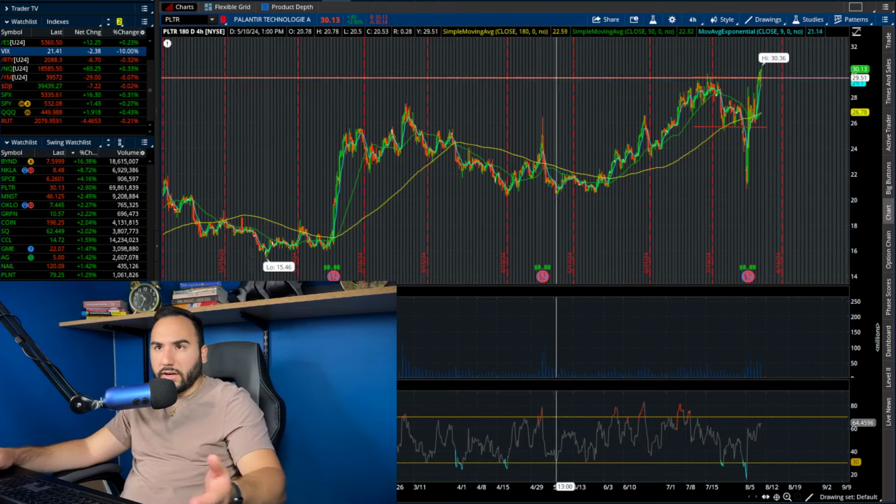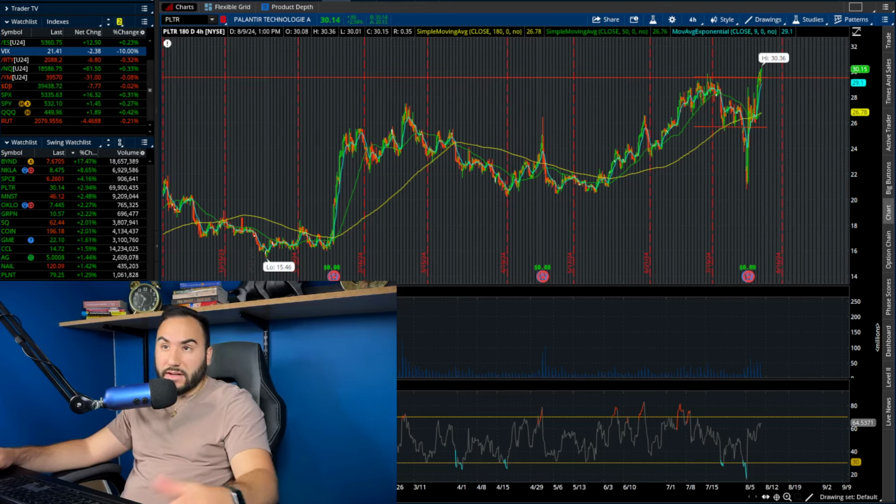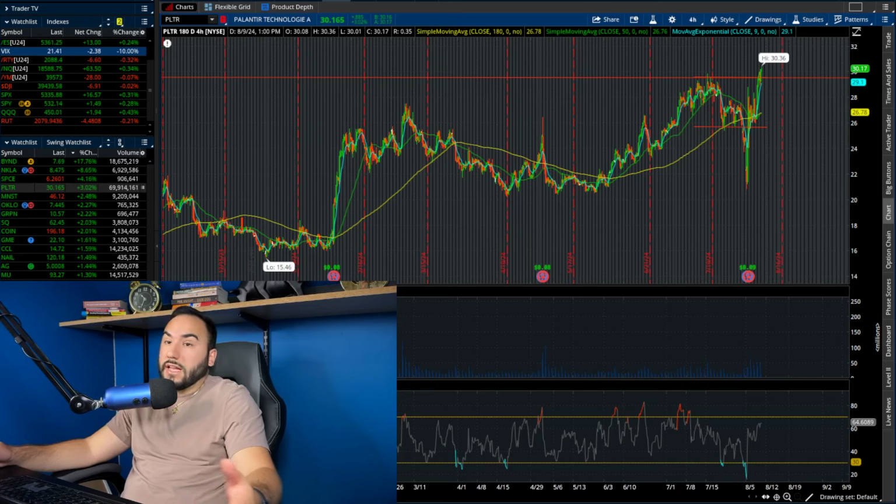It looks like the markets are slowly bouncing back. The VIX is coming back to reality, down 10% on the day. And we do have a lot of other movers on my watch list. It looks like we do have big tech slightly bouncing back today. We have Apple up a good chunk.